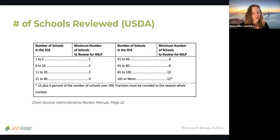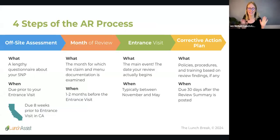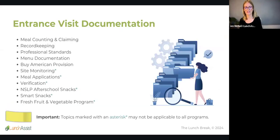Okay. Now we've gone through offsite assessment and we've gone through meal observation. What else is left? Is there any more paperwork? Yeah, there's lots more paperwork, yes. Fun stuff. So we've got the offsite assessment, and let's say we've already done our monthly review and we've got our meal observation. Then we've got our entrance visit, right? The entrance visit is what's left, and there's a whole bunch of paperwork that's due at the time of the entrance visit. So you basically submit a whole bunch of paperwork with the offsite assessment, and the rest of the paperwork is essentially due at the entrance visit.